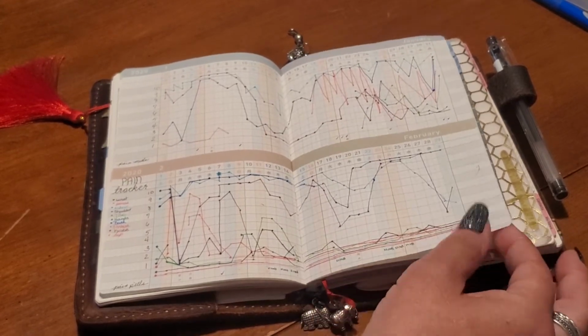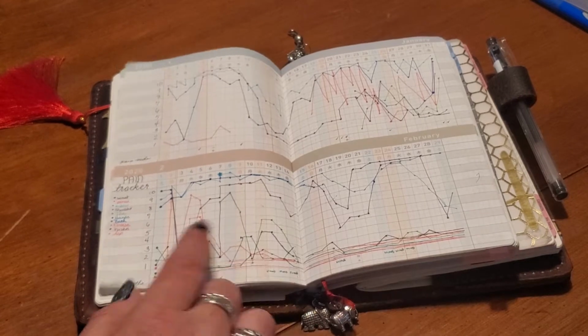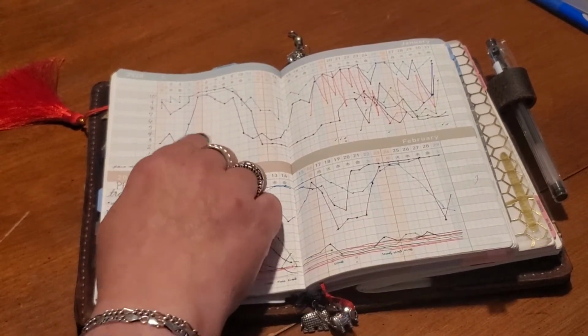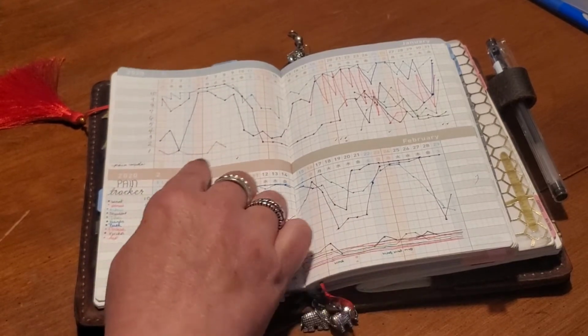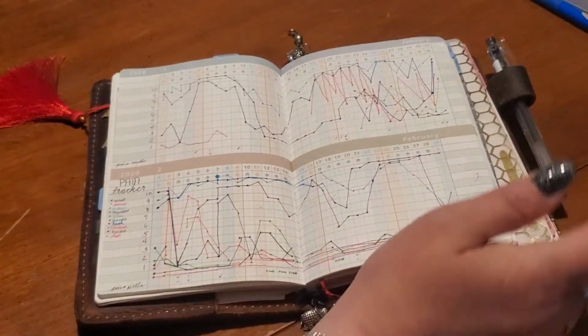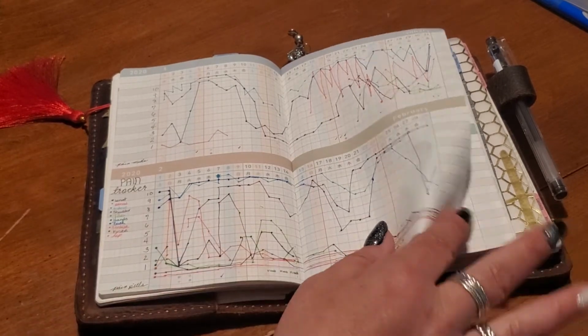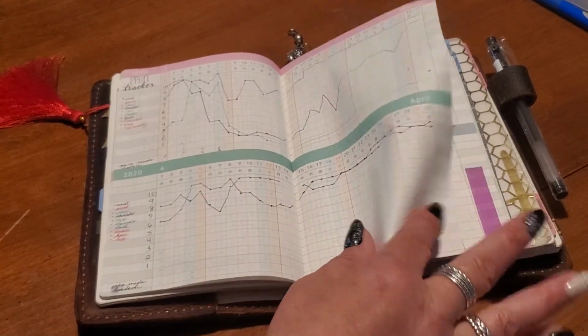So yeah, I track my pain. And if a certain part of my body does not hurt, I won't put it in here until it starts to hurt. And then I will mark it throughout the month as the pain goes up or down. And if it stops, I just stop doing it altogether.